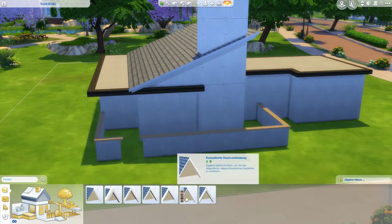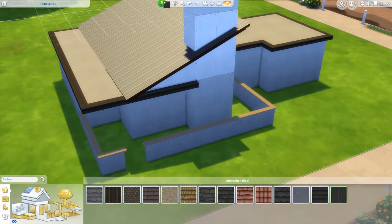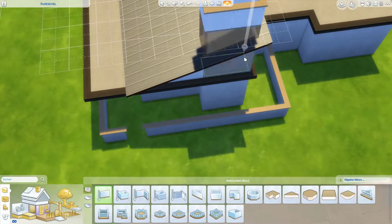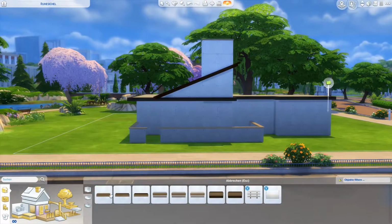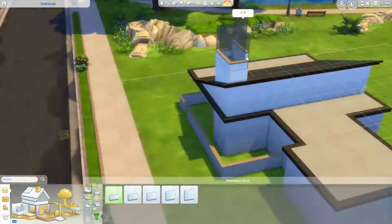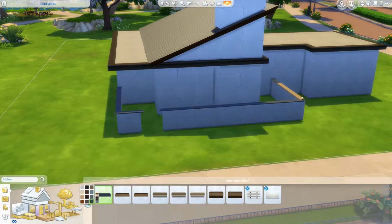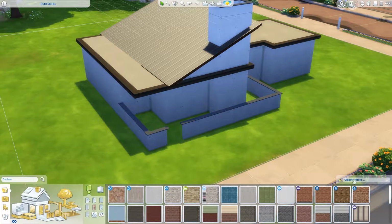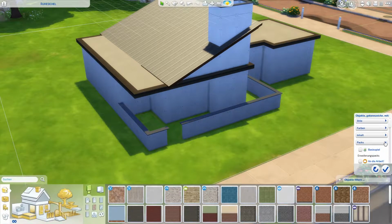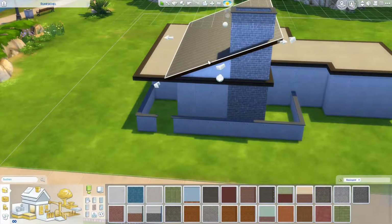As I said, I tried to build a slightly more modern looking home because I was just in the mood, and the last two homes that I showed you were a little bit more traditional looking, and I thought maybe I should build something a little bit more modern.